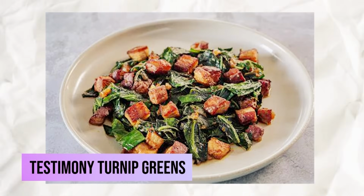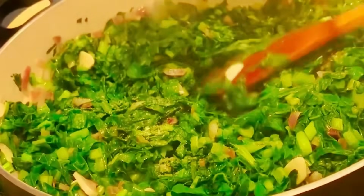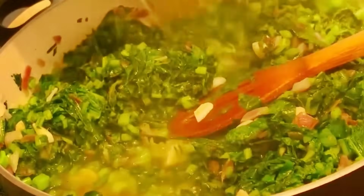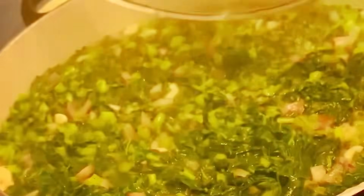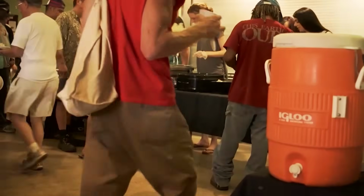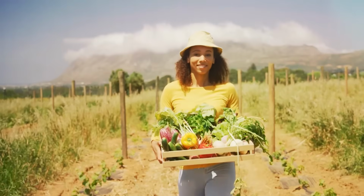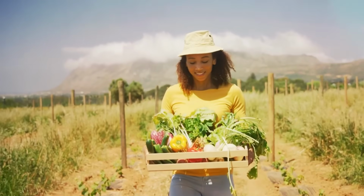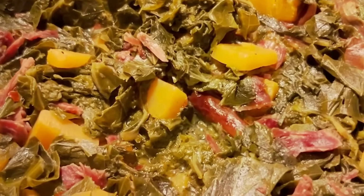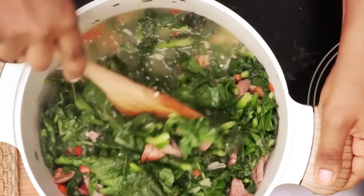Testimony turnip greens, slow-cooked with ham hocks and a splash of vinegar, embodied the resourcefulness of generations who turned humble ingredients into dishes full of flavor and meaning. At church potlucks and family tables, this dish was a testament to heritage and community. Turnip greens have deep roots in Southern cooking, where they were valued for their nutritional benefits and availability. Paired with ham hocks, a cost-effective way to infuse smoky, savory richness, this dish became a staple of rural kitchens.